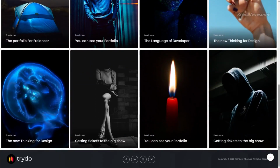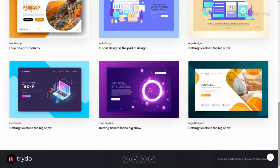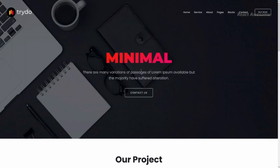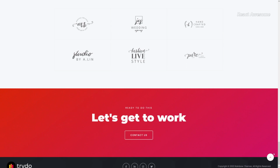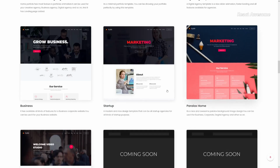Trydo comes packed with features to help you build the perfect website. With 19+ home variations, including options for creative agencies, personal portfolios, startups, and more, Trydo offers unparalleled flexibility and customization options. From Bootstrap compatibility to SaaS availability, Trydo has everything you need to create a modern and responsive website.